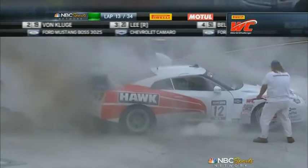And again, look at great work by the corner workers around the track. Fire bottles at the ready, working to get that out as fast as possible. Daskalos, the driver of the car, and he is out and standing and watching.